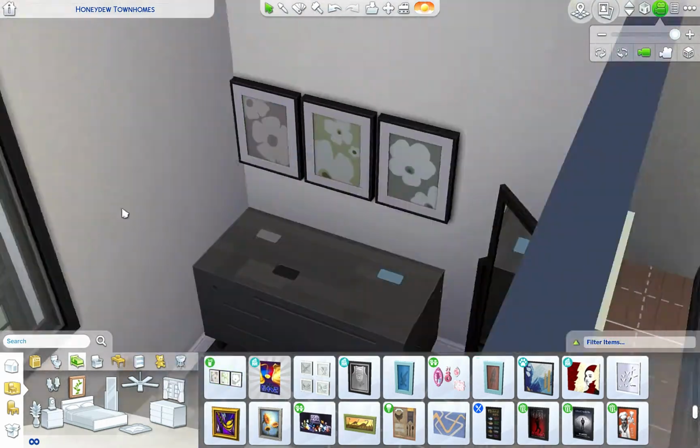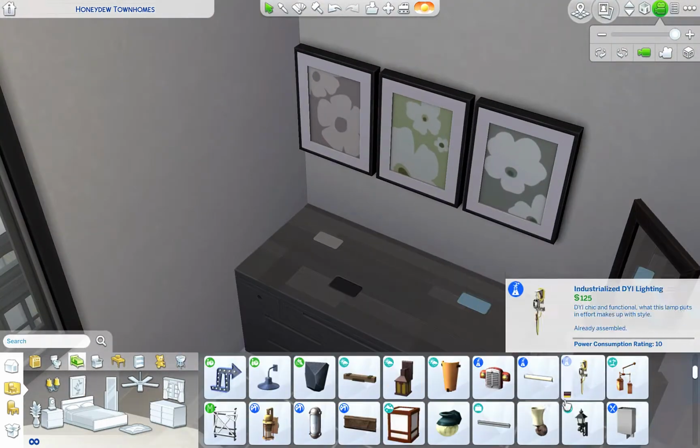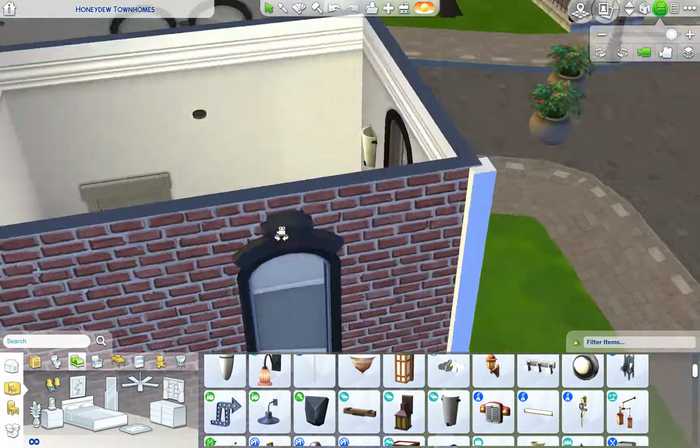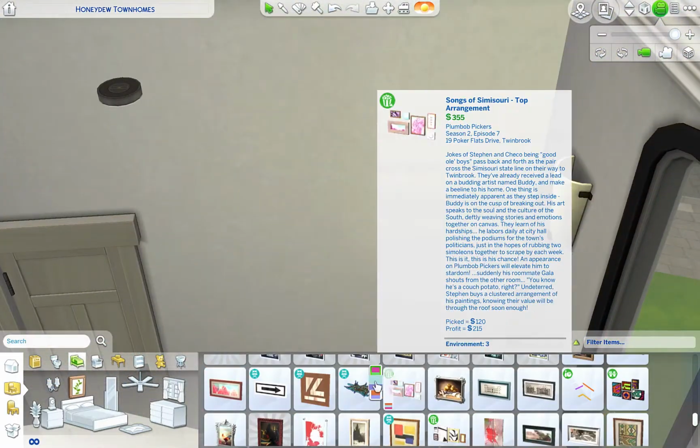I end up moving this one because I wasn't too sure if your sim could get around the dresser. So I do end up moving this one, and then in the second townhouse I was a lot smarter about it and I put the tiny living dressers in there.